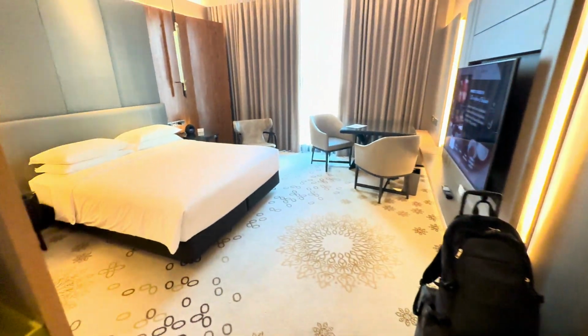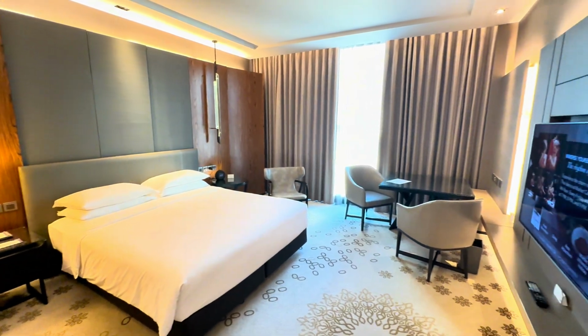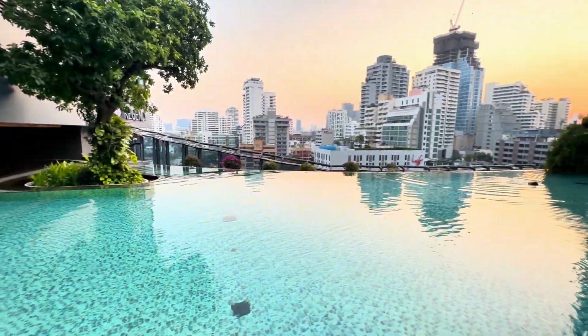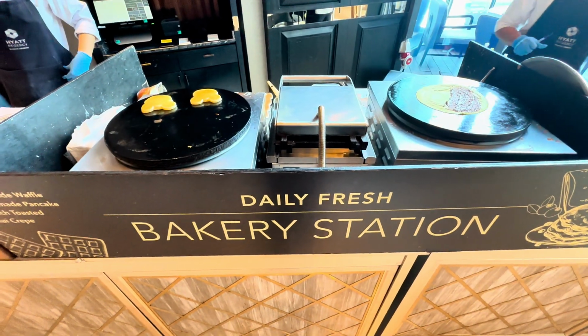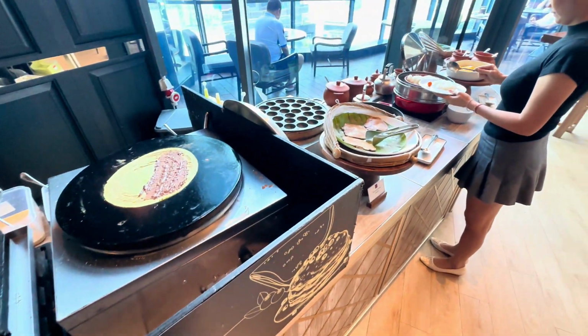Today, I'm going to be reviewing the Hyatt Regency Sukhumvit Hotel in Bangkok. On my recent stay in February 2025, I'm going to be reviewing the room, the pool, the breakfast, and the club benefits if you've booked a room that includes club access like mine did.